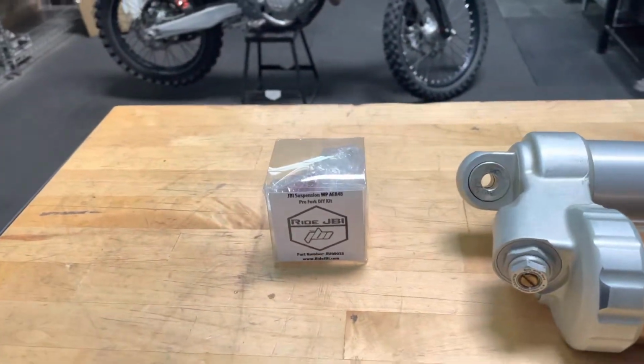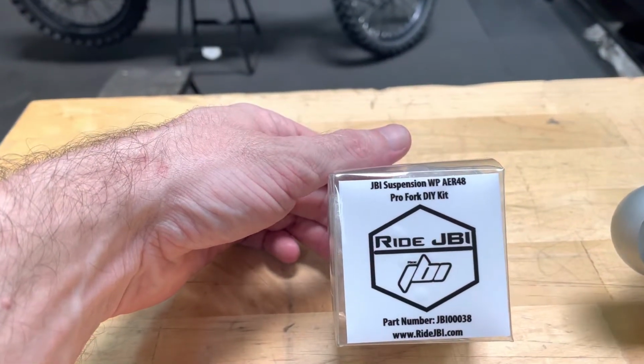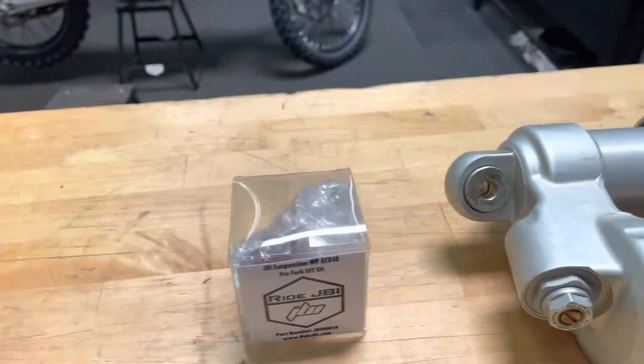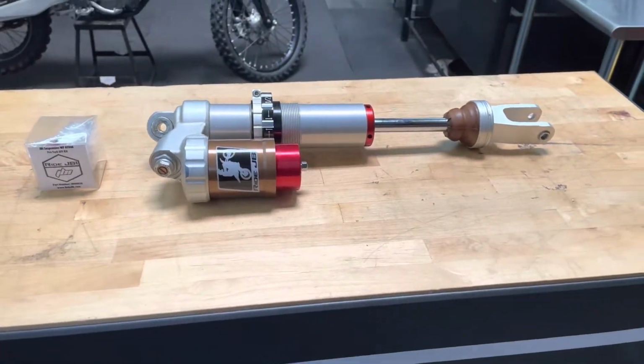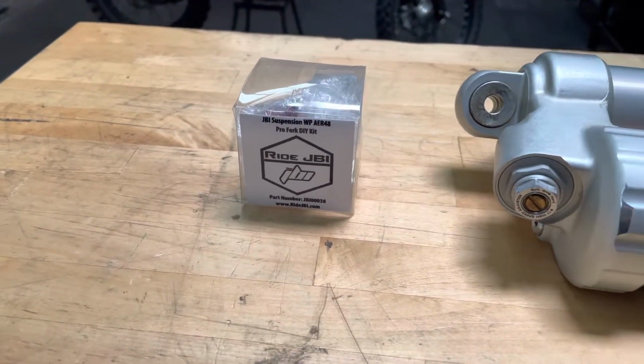This customer purchased the JBI Suspension WP AER Pro 48 kit. They're going to install this themselves. So what they did is they shipped in their shock beforehand so we can revalve that for them, and we're going to turn ship their shock with the DIY kit so they can install that on their own once it all comes back.